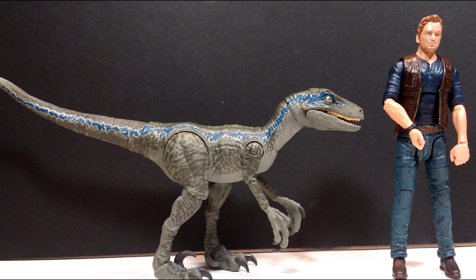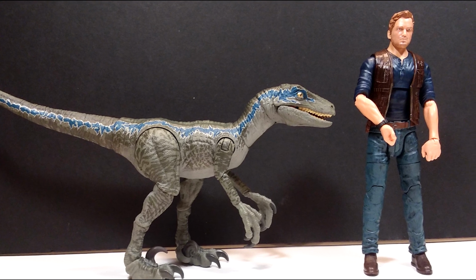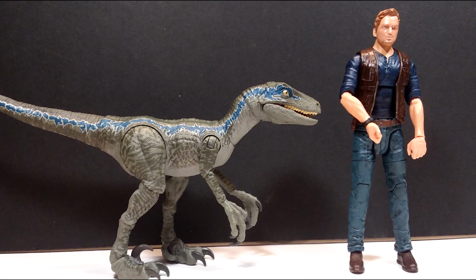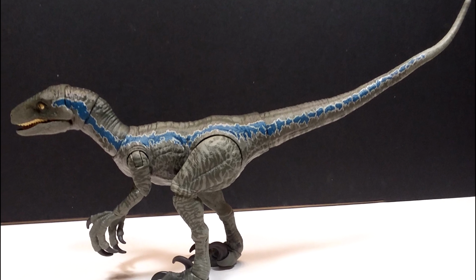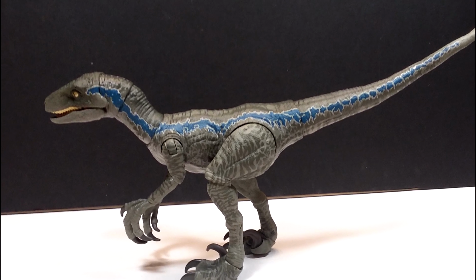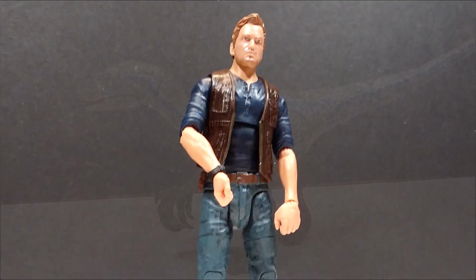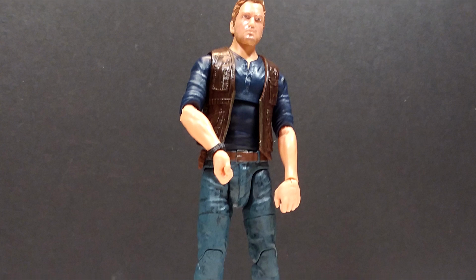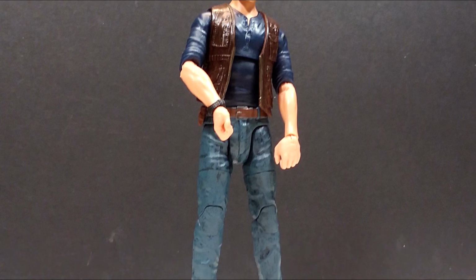The last round we had Ian Malcolm and the Velociraptor from Jurassic Park, and this round we now have Owen and Blue. There is also a Charlie figure floating around out there. However, that one actually hasn't shown up, I don't believe, on Amazon yet to order. It is on Big Bad Toy Store for pre-order. However, there isn't a human character that comes with Charlie that is associated with it. I don't know why. But regardless, there is also a Charlie figure.